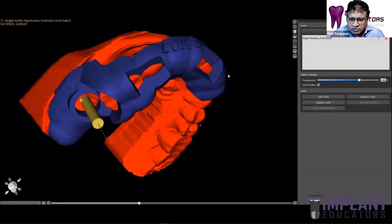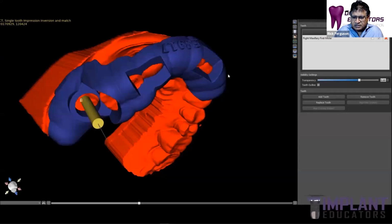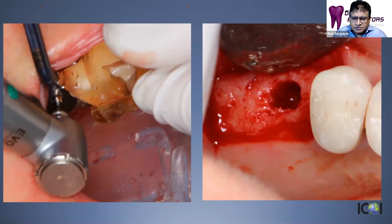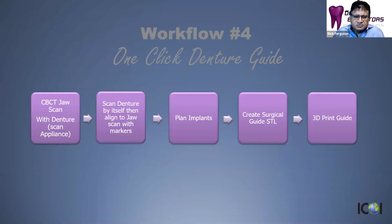And now you can plan your implant and create a surgical guide as if it was workflow number 1. Because once you get the scan appliance aligned and inverted, you can switch to the same workflow as workflow number 1. Okay. And here is that same guide being used to place the implant. This was for a molar position, and you can see the accuracy. This is a post-op CBCT image showing the accuracy that we can achieve with our in-office surgical guides.